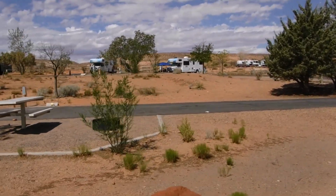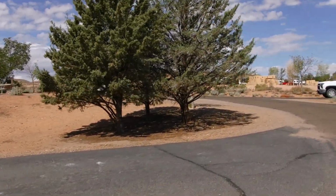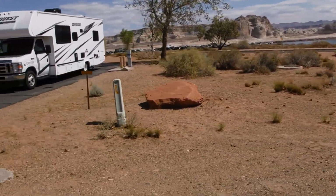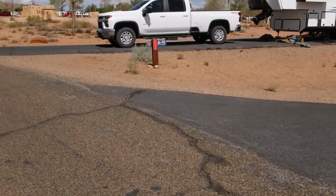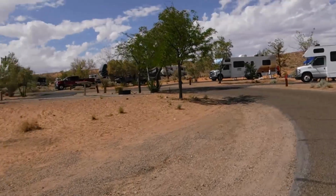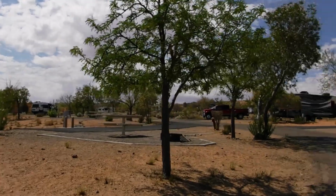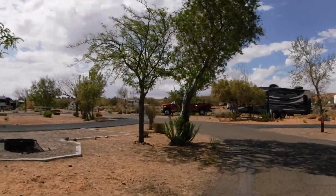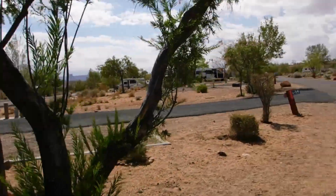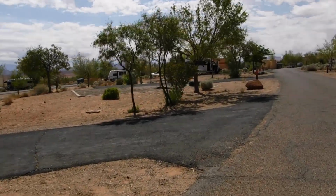There's ones on these sites on the back end, or on the back side of the loop, are even larger. But look how much room you've got there. How much room you've got here. Just huge sites. This looks empty right now, but most of these are Class C rentals. So they all pack up during the day and go do their thing, and then they come back about 6 p.m.